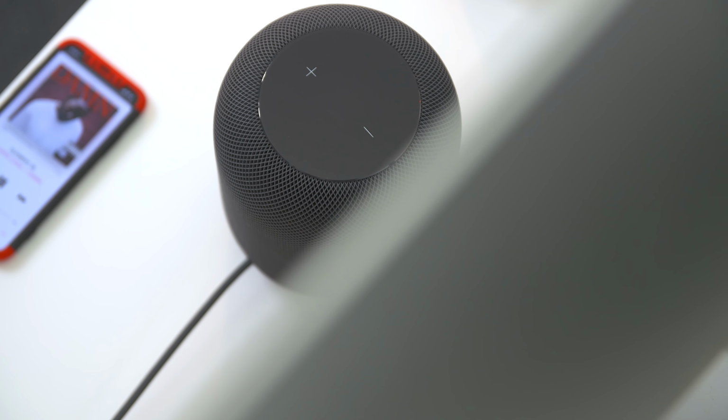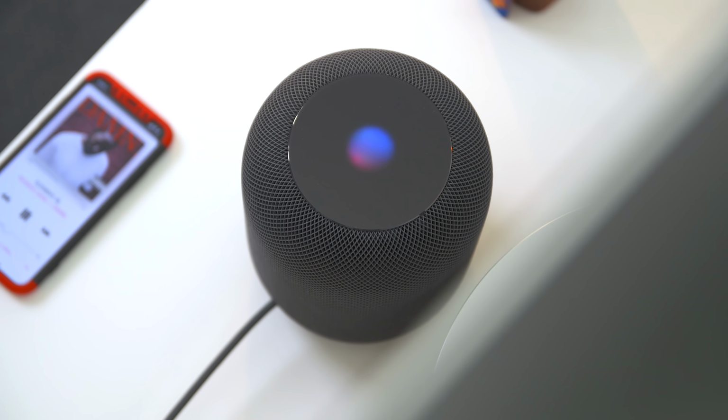Now, the way that ties into iOS 13 is if you're listening to something on your iOS device, you'll be able to hand it right off to the HomePod. So maybe you just got back home from commuting, you'll be able to continue listening to your music right from the HomePod at home, and vice versa.